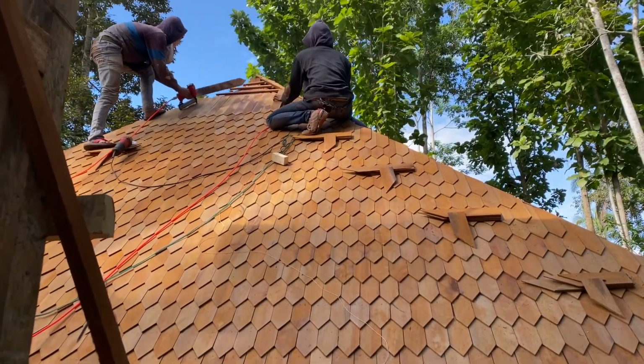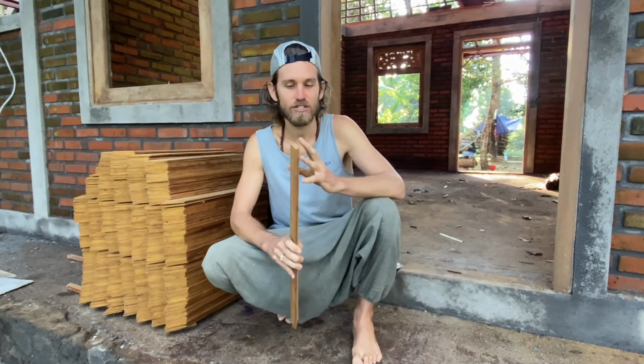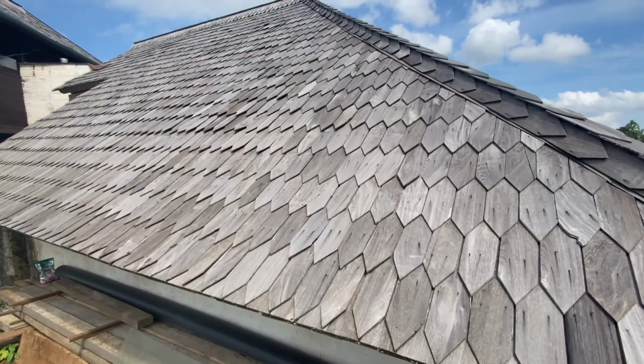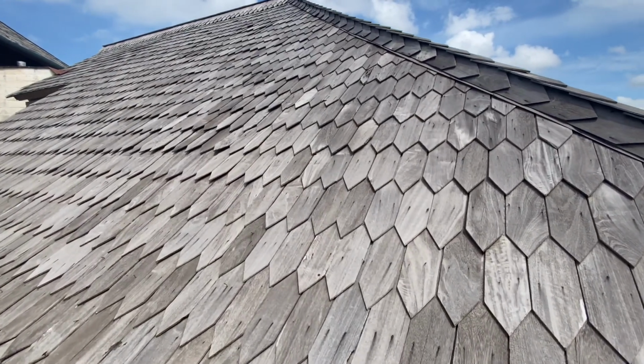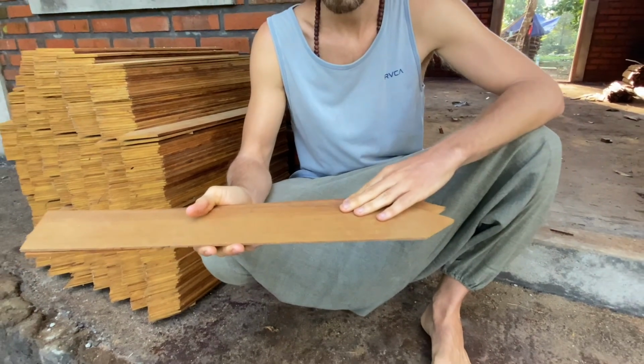We've opted for a timber roof shingle, which was a wonderful natural option. A little bit more expensive, I must say. This wood is an extremely durable wood. It ages extremely well, ends up being like a light gray color once it's aged for a few years.